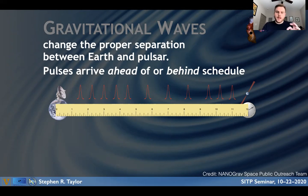Unfortunately, the signals we're looking for are quite low frequency themselves. And there are intrinsic noise processes within the pulsars that can masquerade as the kind of gravitational waves we're looking for. So if we were just looking at a single pulsar and we were timing it over a long period of time, then we would never be able to confidently separate the intrinsic noise within that pulsar from a possible gravitational wave signal.